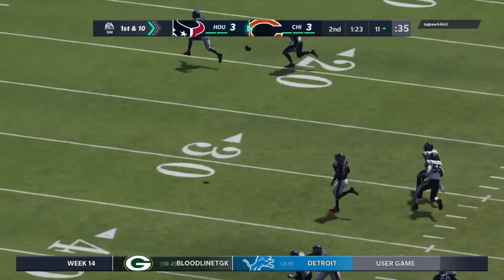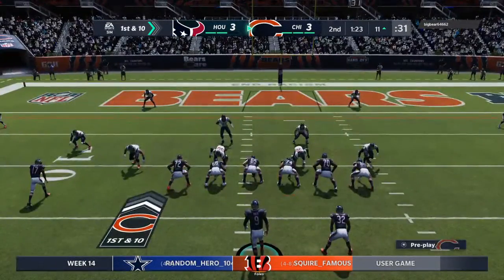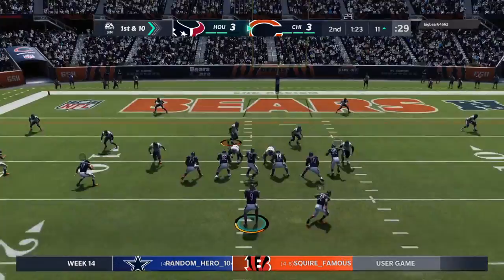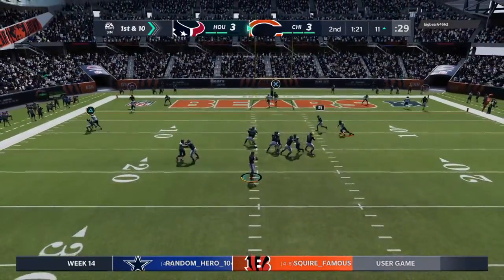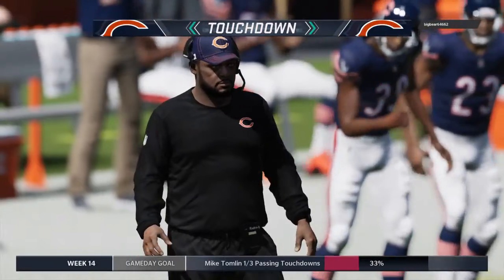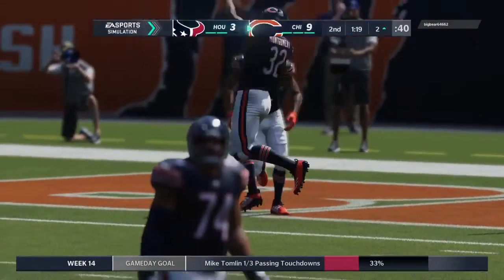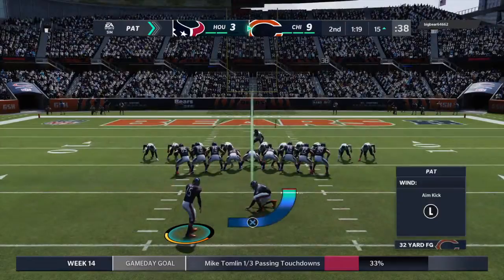Well, that certainly has to feel good. It's not all the time that the play caller should get all the credit. Sometimes I think in the huddle, the quarterback just says, hey, who's going to make a play for me? I just need something right here. And the end result there. And he is in. Touchdown, Chicago. David Montgomery, his 4th touchdown on the year.